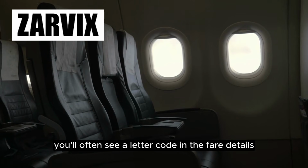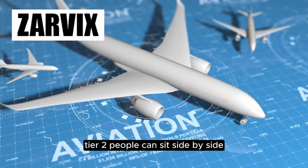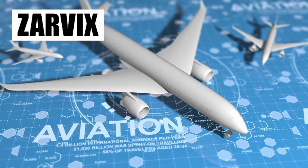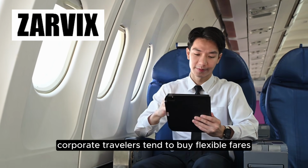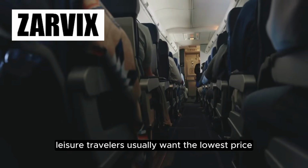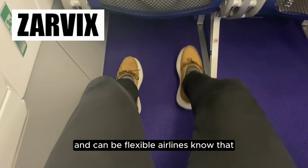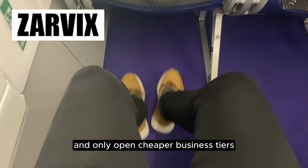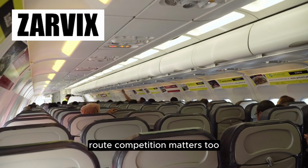You'll often see a letter code in the fare details. It's the airline's internal label for that tier. Two people can sit side by side because they bought different fare products, not because they got lucky. Corporate travelers tend to buy flexible fares because meetings move and companies don't want penalties. Leisure travelers usually want the lowest price and can be flexible. Airlines know that, so they keep flexible business fares high and only open cheaper business tiers when they need to pull in price-sensitive travelers.